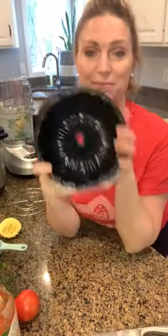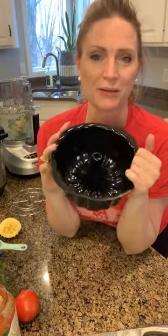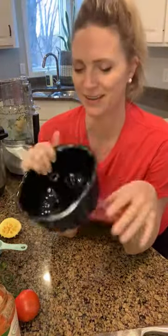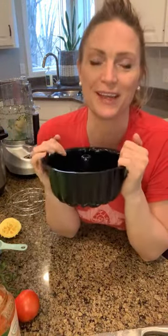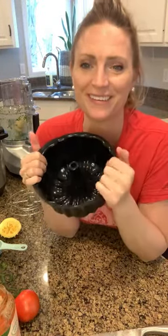You can buy a bundt cake pan. People bake with their Instant Pot. I actually made turkey bundt loaf. I put ground turkey in here, and it cooked it down, and I ended up making it into a birthday cake for my dog. It was made of ground turkey, eggs, and then I frosted it with pumpkin. I know, I'm one of those people.